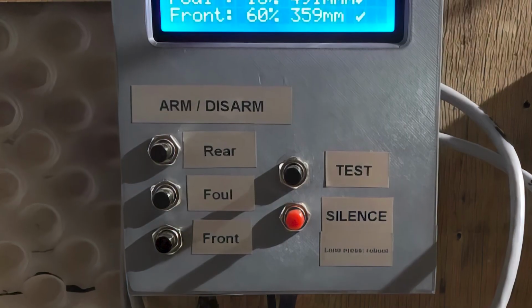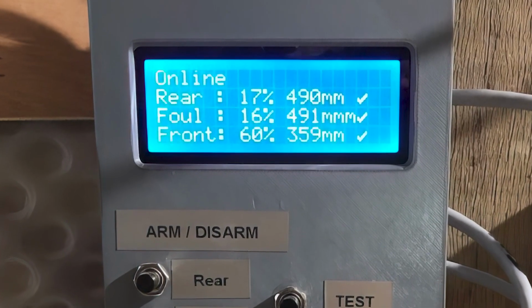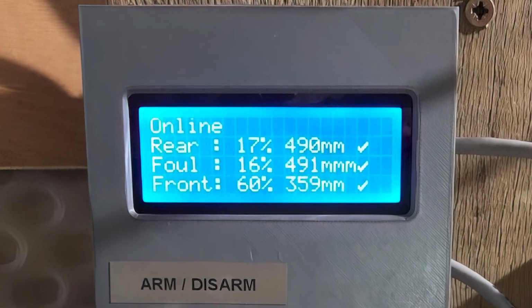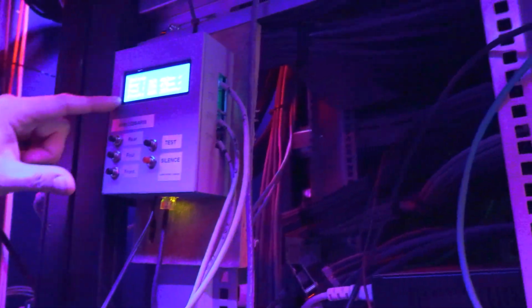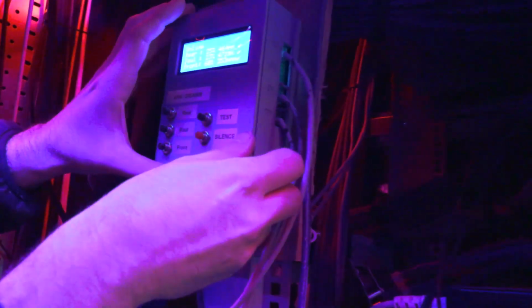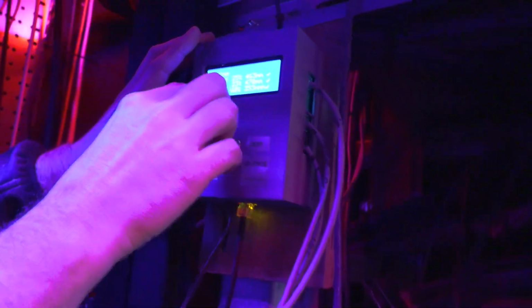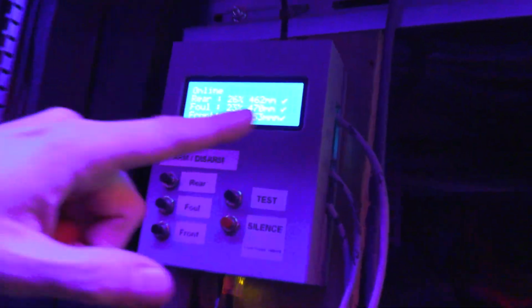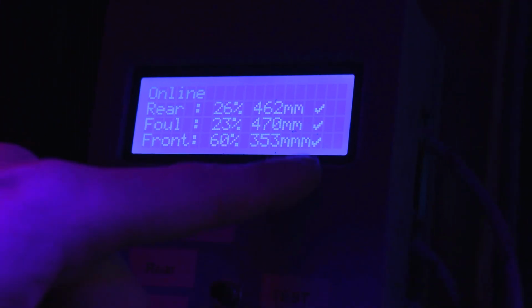Building regulations does require that you actually have a physical alarm. So that's why I've made this little thing from scratch. I've 3D printed the case for it, and I've made it out of an Arduino, which I can show you inside if you're really that interested. Wow. This is my little board, which I've designed. The ticks mean that the monitoring system is operational. And if you were to disconnect one, it would start beeping and give you a cross.